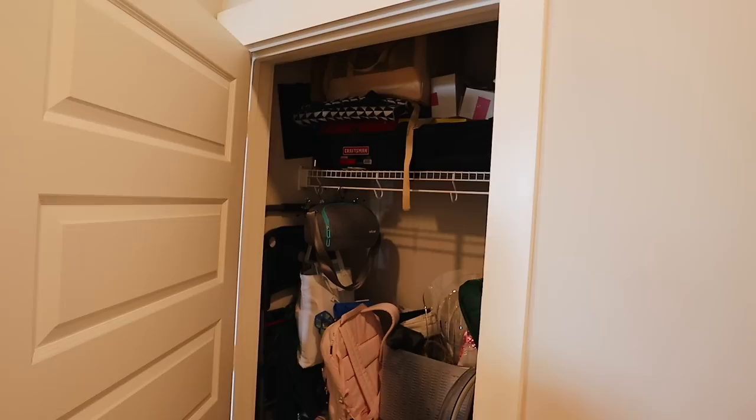Moving on, okay? My storage unit has gotten out of control. We don't have much. I feel like we have a lot of space here, but not a lot of the space is storage. We have this coat closet you guys have seen a million times, and it stays semi-organized, but that's not really the only storage we have, besides these guys up here.